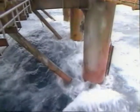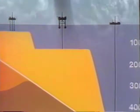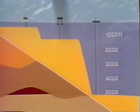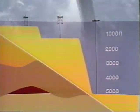The North Sea, one of the most treacherous seas in the world, and beneath it, the promise of black gold, if you're prepared to take the risk. This is the United Kingdom continental shelf, the UKCS, and in the rocks below the seabed, down as much as 15 or 20,000 feet, is oil, millions of tons of it.